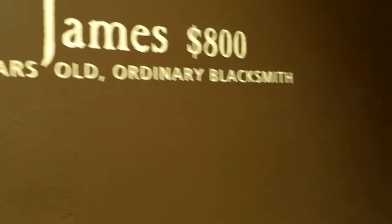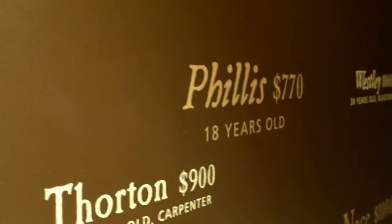As we descended into the depths of the former slave pen, we were told the story of our captive ancestors. Greeted by a wall filled with the names of enslaved blacks, their lives defined by a finite amount of money, their cost of life.